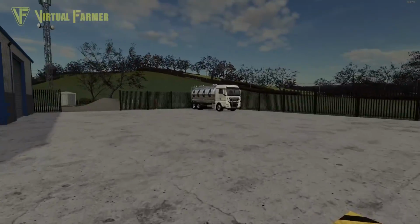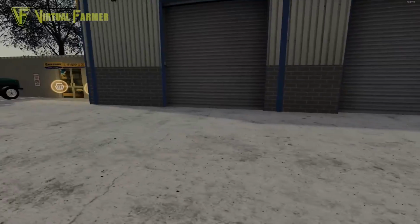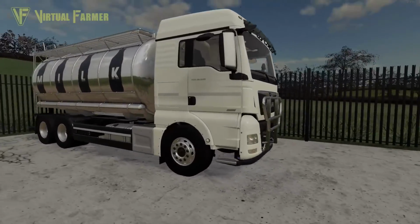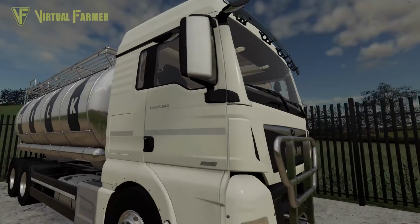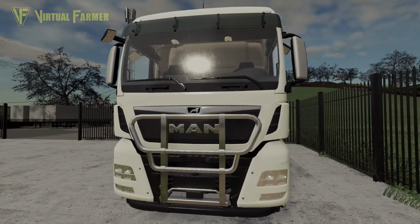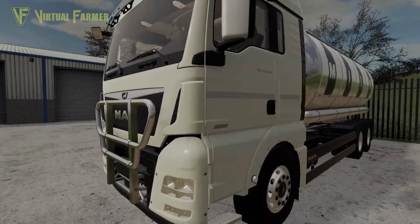There we go, all done. Robert Kennedy, who runs this, really nice bloke. We had a nice little chat. He gave me a little bit more information on the history of this. I mean, I had gone over most of it before, but yeah, it's been well looked after, this truck.